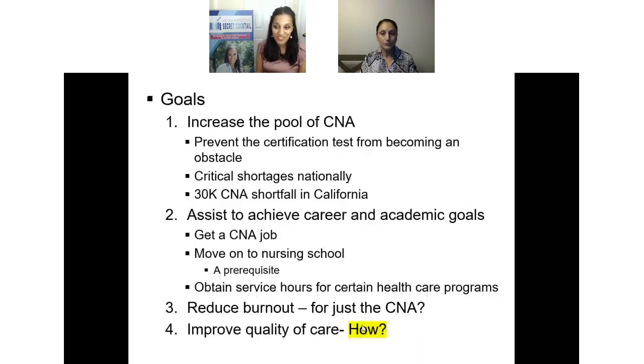Yeah, so we're waiting on those answers. Okay, let's hear it. Pose the question again, Vicki, because I think they may have forgotten. What is the consequence of such critical shortfalls of CNAs? What are the care consequences? Poor care. Yes. Bed sores, for sure. Greater fall occurrences.